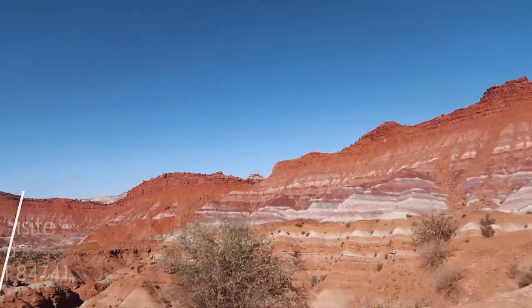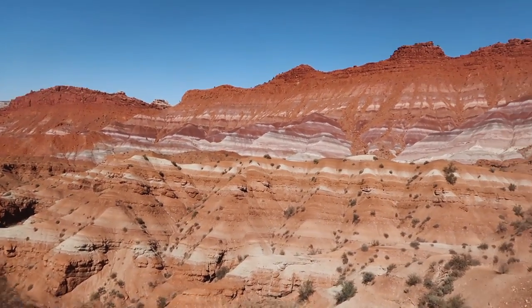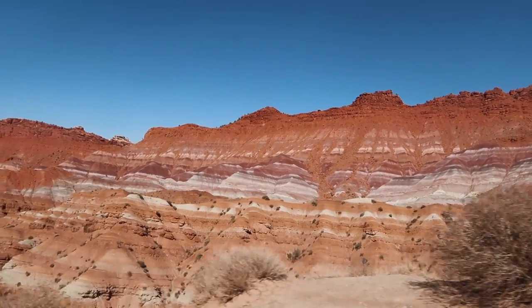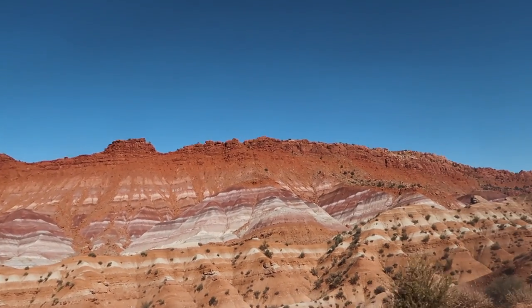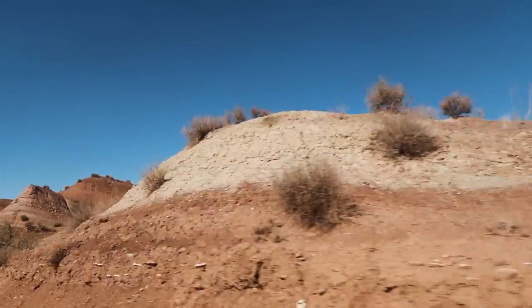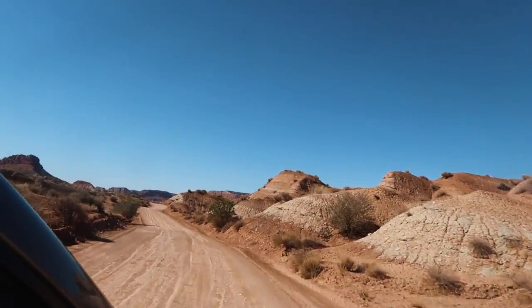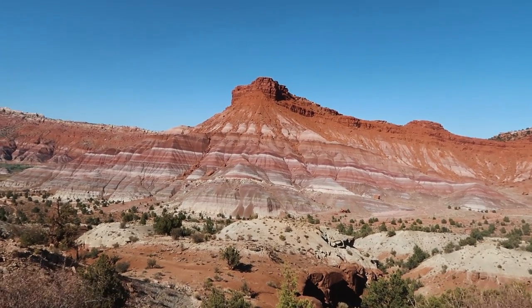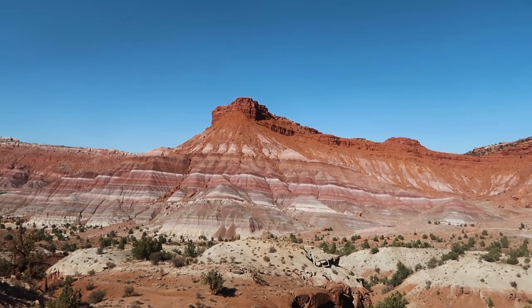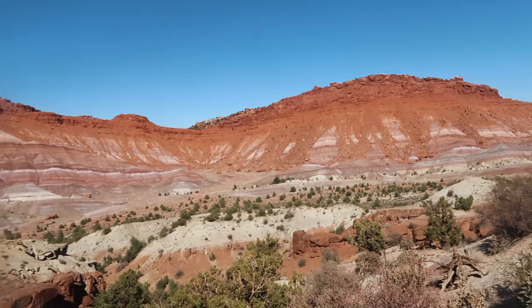Wow. Oh my god. All these colors. Wow, this is cool. A little painted desert action. Wow. That is cool. Oh my god, this is beautiful. I thought you guys would dig this. Yeah. Love it. Wow. This is insane. Look at all these colors. This is so pretty.